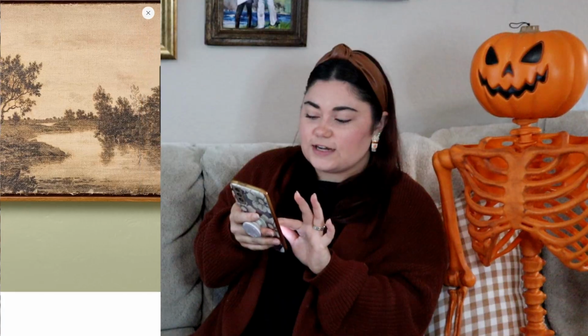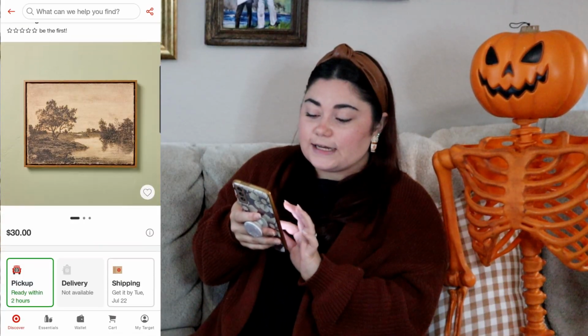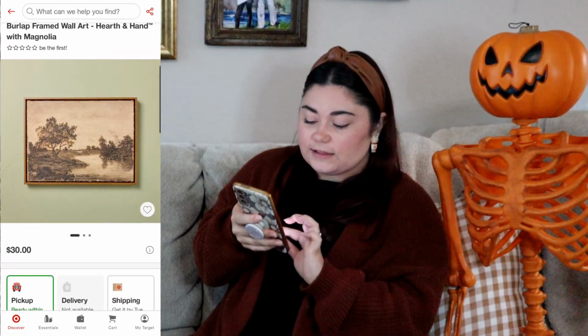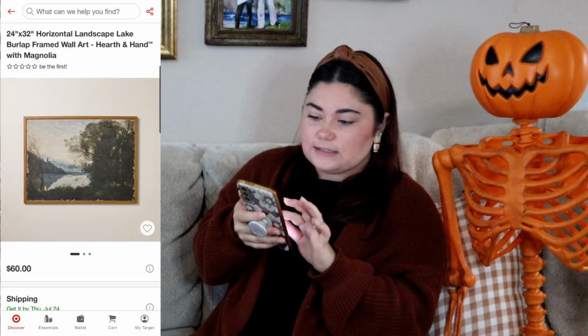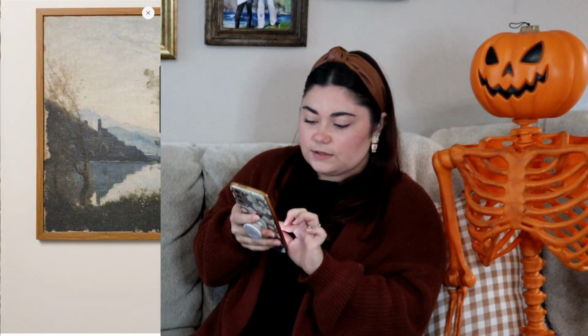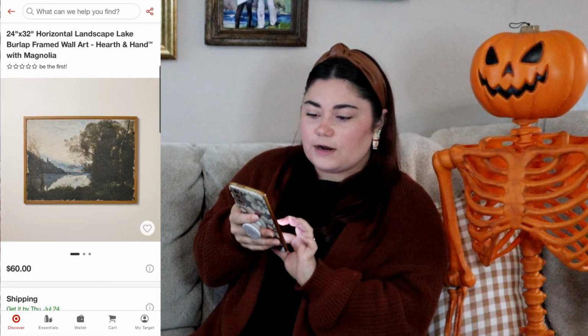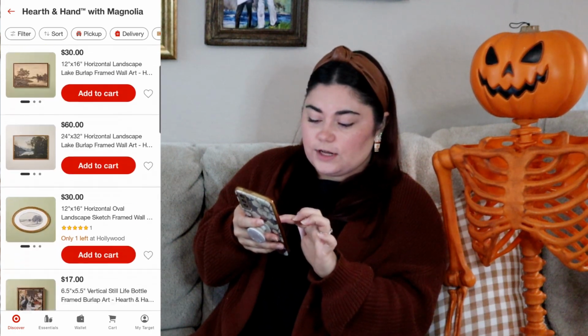Again, it's got the distressing on the edges. It says it's burlap, so I guess that's why it's got kind of like that distressing. There's another landscape, and this is by a lake with trees. Not super fall. You could use that year round, and it's $60. The last one was only $30.